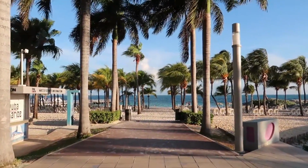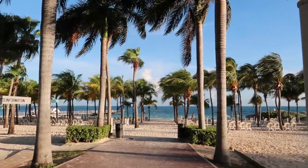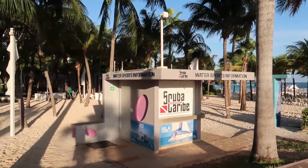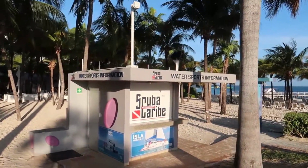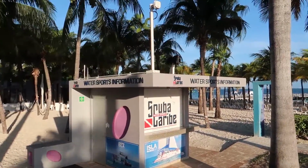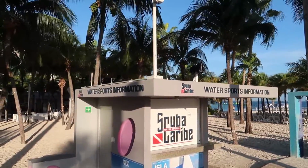Alright, so we'll stop here, and I'll show you a few things that are little points of interest and shortcuts for you. Just to the left here, there's Scuba Caribe. They're a water sports company that are on most resorts in the Caribbean. You can do different excursions from them, scuba diving, and lots of different water sports and activities.